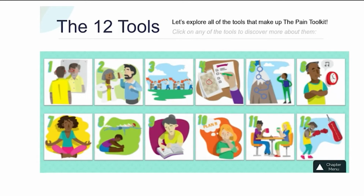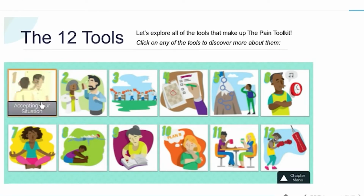Click on any of the tools on screen to discover more about them. With Discover eLearning UK, we have developed the Pain ToolKit into this animated, interactive learning resource for people with persistent pain. It explains each of the 12 key tools which comprise the toolkit.